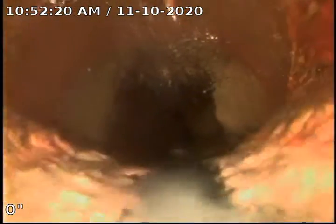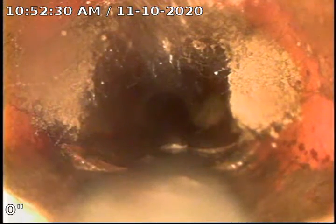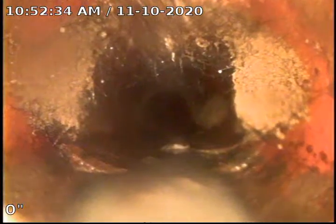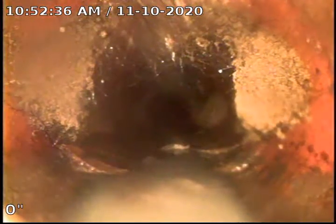Okay, you can see this is the area where we transition from the 4-inch cast iron to the 6-inch clay tile. You can see we have root infiltration at this joint. We did have some water holding in the cast iron. It is hard to determine at this point if there's a slight belly in the line or if it's due to buildup in the line.